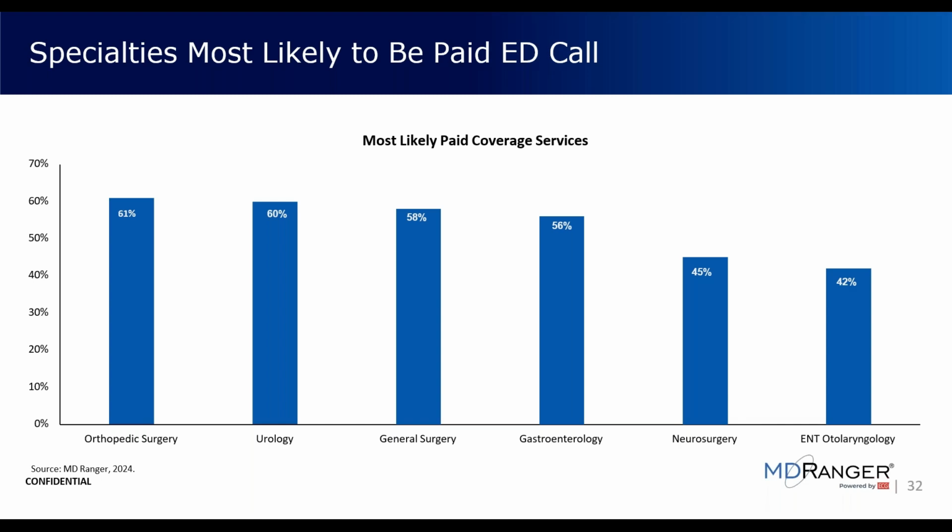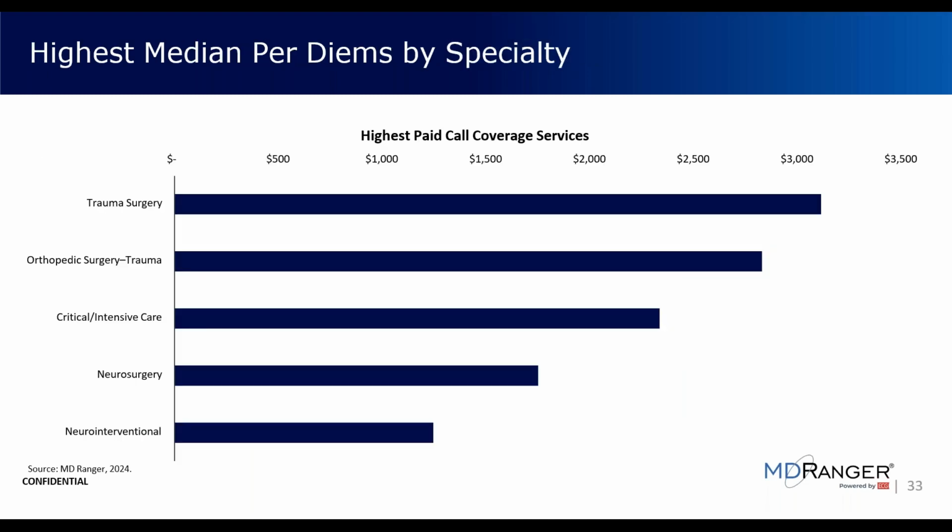This can be a very useful metric to include in commercial reasonableness assessments, which of course, as I'm sure you remember, should be done in tandem with your F&V analysis and documentation for all your physician transactions. So as illustrated on this slide, according to our database, ortho, urology, general surgery, and GI have similar metrics regarding their frequency of call pay at facilities. On slide 33, we're going to be viewing the highest per diem rates in our database.